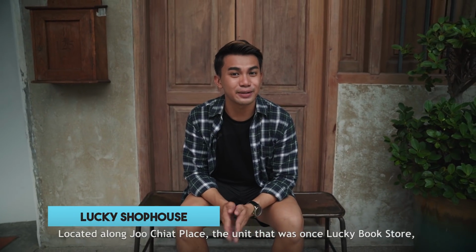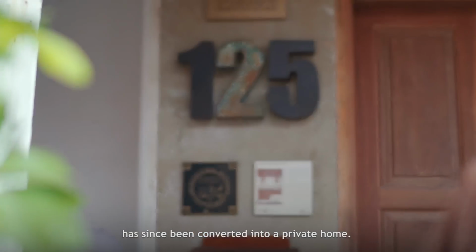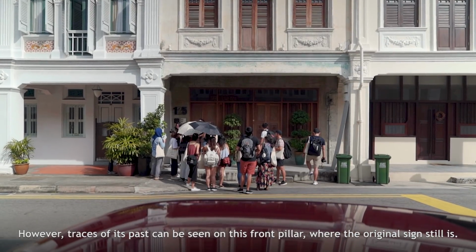Located along Joo Chiat Place, the unit that was once Lucky Bookstore has since been converted into a private home. However, traces of its past can be seen on this front pillar where the original sign still is.